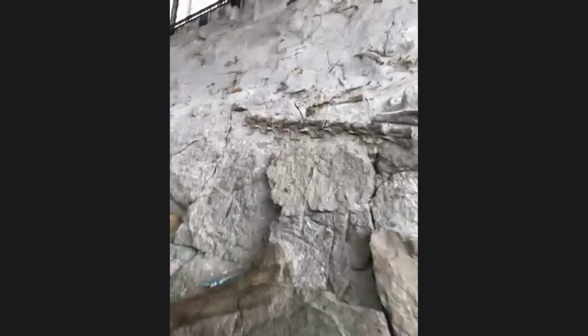So let me turn you around here. I was going to walk you over and show you a few of the other neat things that we have on exhibit here in the quarry.